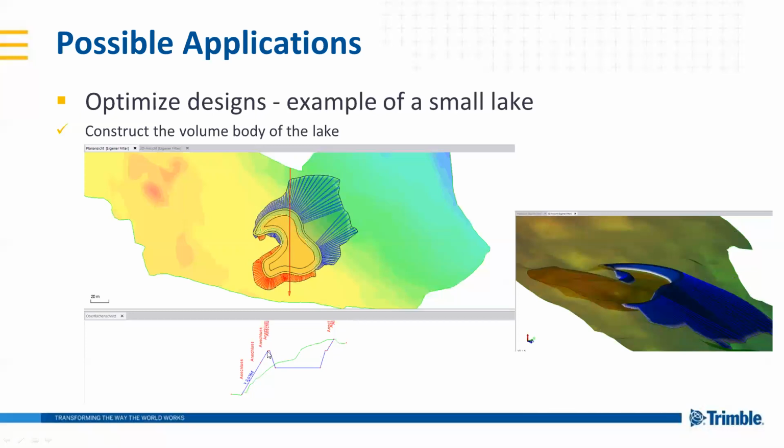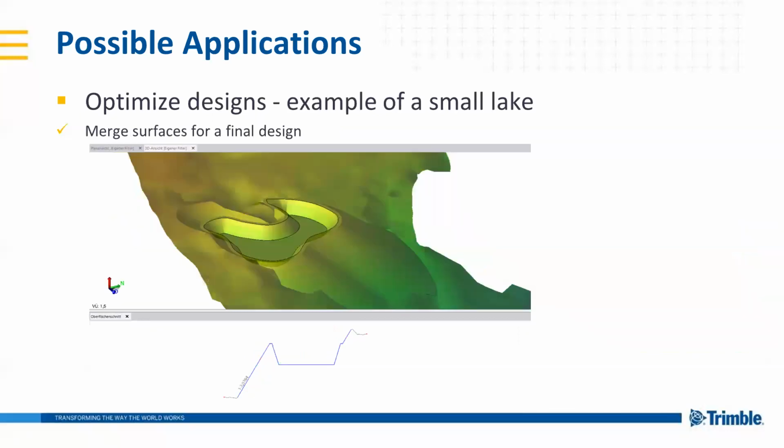So now you have the final volume body of the retention lake and the original ground. But as explained in the last example, we still need to merge those two surfaces together for the survey teams and machine control operators to just have one surface that they know they need to build to. So that's also one tool, merging surfaces. And then at the end, you have one merged surface that you can use for the field.